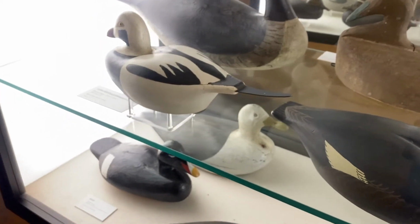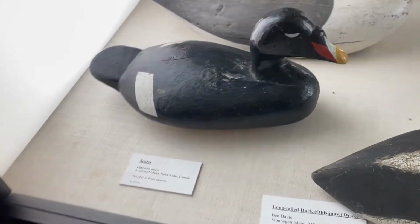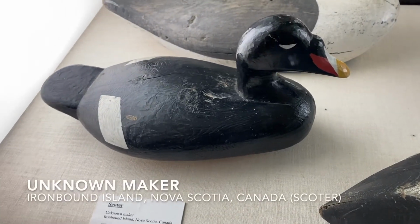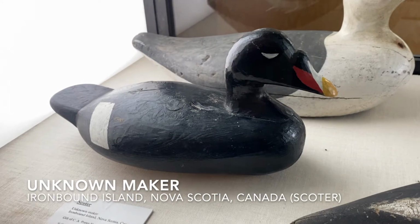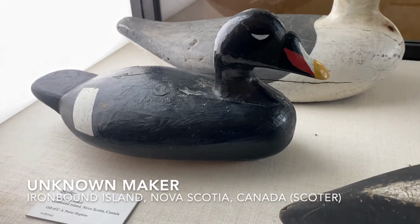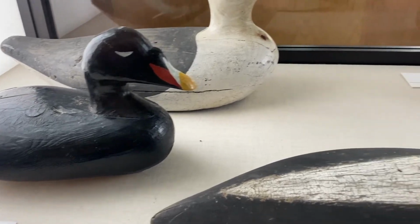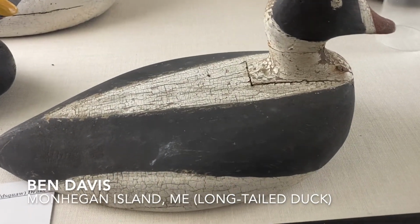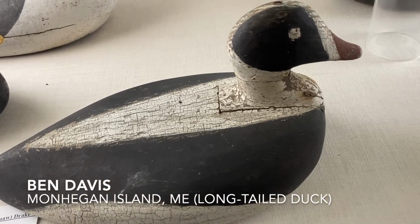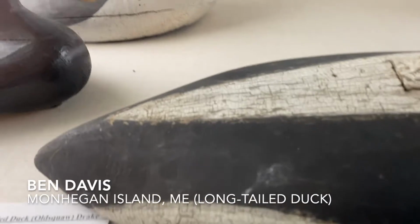Then you run into some Nova Scotia birds, which are again built for the Maine, the big water, so that they have a lot of surface area. There's that one, and then there's also an old squaw right beside it, from Monhegan. Monhegan is a hotbed for finding good decoys, it seems. And that's an interesting bird.